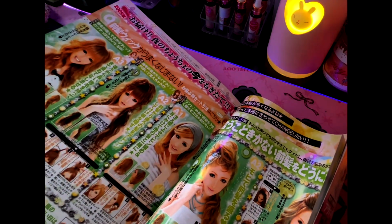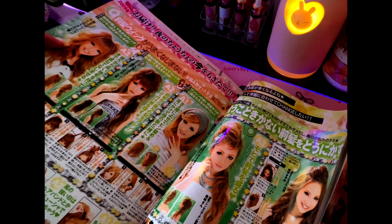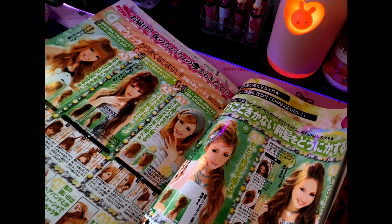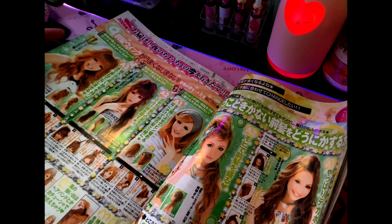Some more interesting hairstyles. This is like two twin tails. I've done something like this before, but I think they've just done their top layer and teased it.